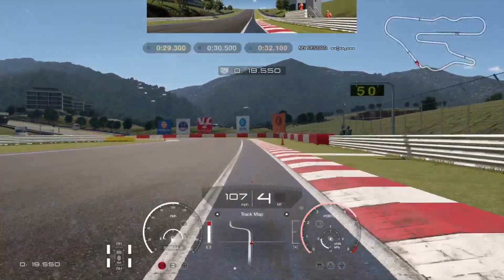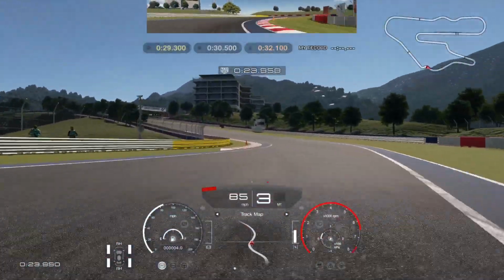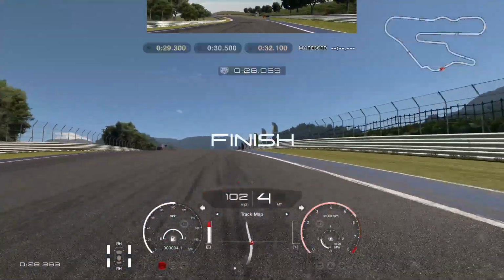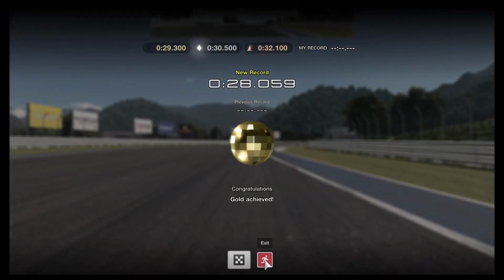Right, just leave it to the last second. Drop it down to third. Try and hold it. Drop it down to second. Up to third again. Right onto the curb and over the finish line. Are we going to get it? Oh, yes, we do. That worked out nicely. First time, I will take that all day long.